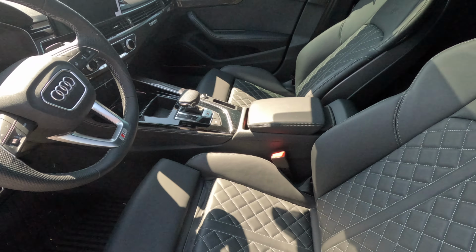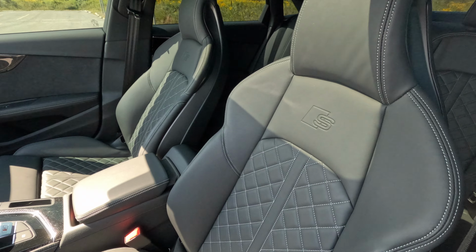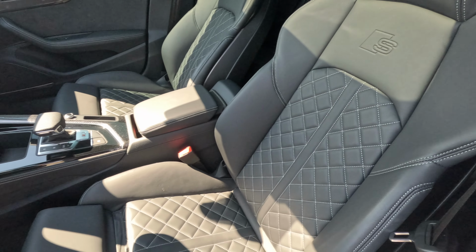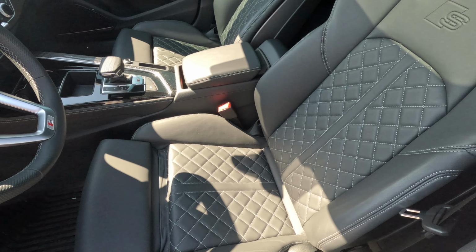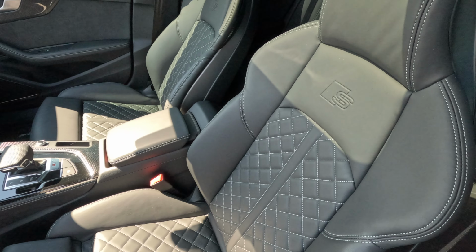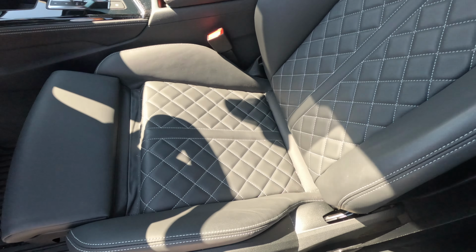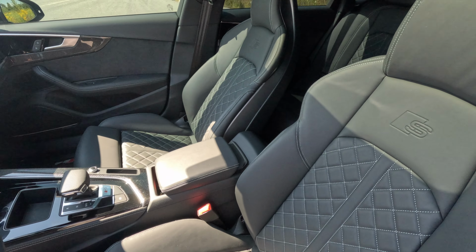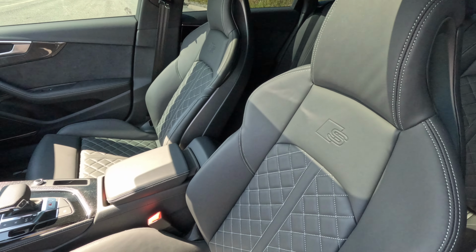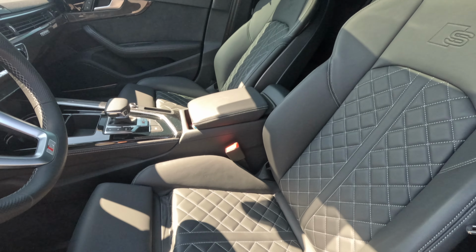Honestly, everyone that has gotten into my car has said these are the most comfortable seats that they have sat in. That's just a statement in itself. And I don't even have to say anything to them. They just get in and they're just wowed by how comfortable Audi has made these seats. And obviously, like I said, they are an option, and they are bucket seats, but they're probably the most comfortable bucket seats that anyone has sat in.